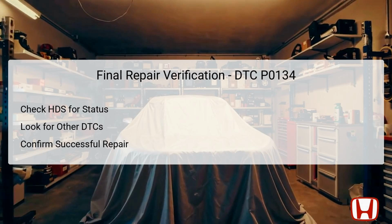During the final verification of the repair, checking the HDS results regarding DTC P0134 is critical. A status of passed indicates that the issue has been successfully resolved and the AF sensor is functioning properly. However, if the status reads failed, further investigation is required to check for potential wiring issues or erroneous sensor readings. In cases where the status is not completed, it is advisable to keep the test conditions stable until a definitive result appears. Additionally, review the HDS for the presence of any other pending or confirmed DTCs that may require attention. Confirming a successful repair provides peace of mind and ensures the vehicle is operating within its designed parameters.